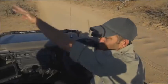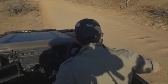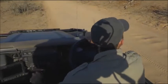And he's gone straight towards where the kill is. That was quite inconvenient of him. It would be nice if he'd flown across the front, wouldn't it? We'll tell him to do that next time, Jandre. That'll make your life a little bit easier.